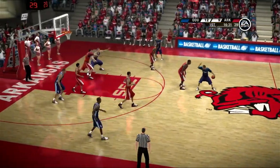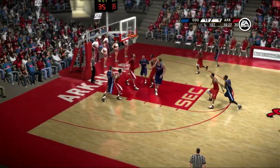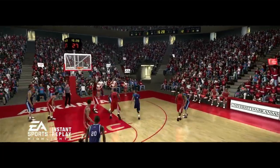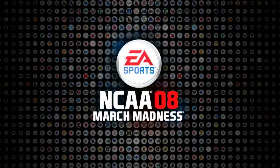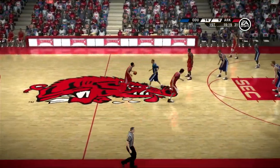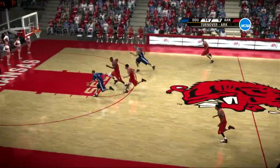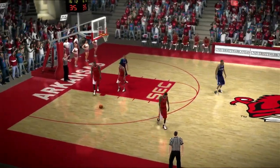Keeps the dribble as they regroup. Looking for a good shot. The center with the ball. They just can't seem to miss. They've had a serious stroke with their shooting, Brad. He strips him clean. Buries it. That's an 11-0 run.